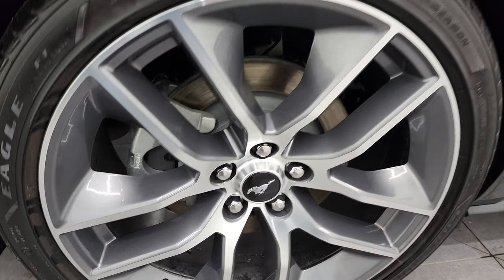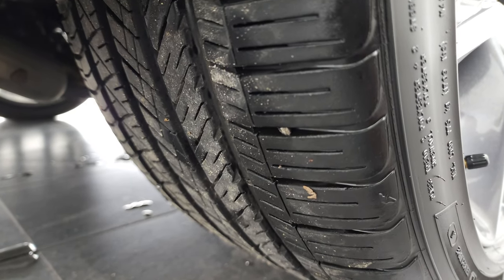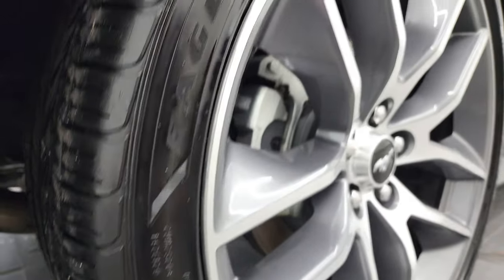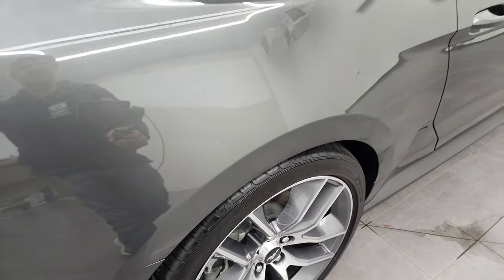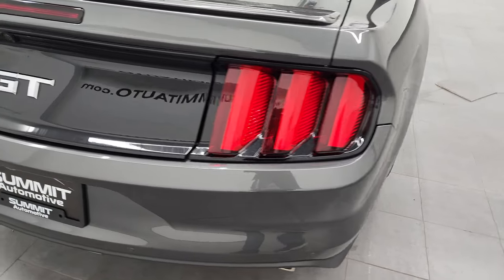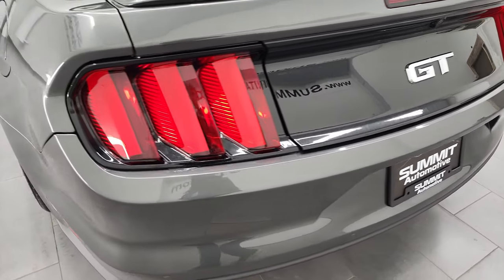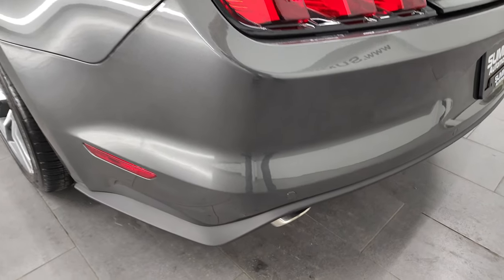Back rim is in excellent shape. And these are actually Goodyear Eagle F1 all-season tires, and the back tires have just about as much tread as the front tires. Four-wheel disc brakes on the Mustangs. Coming around to the back, you get the sequential turn signals and brake lights. They are LEDs as well. Rear bumper is in really nice condition.